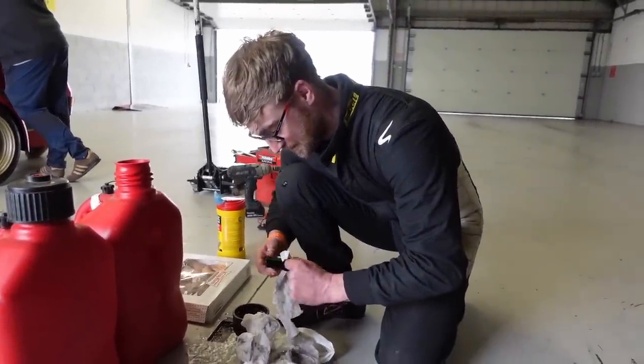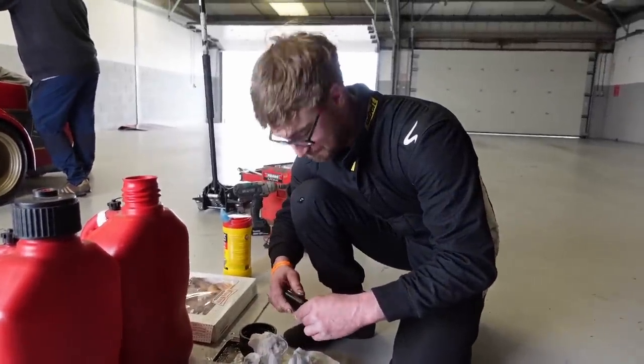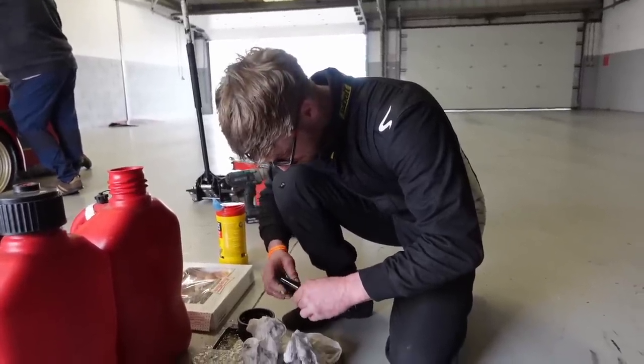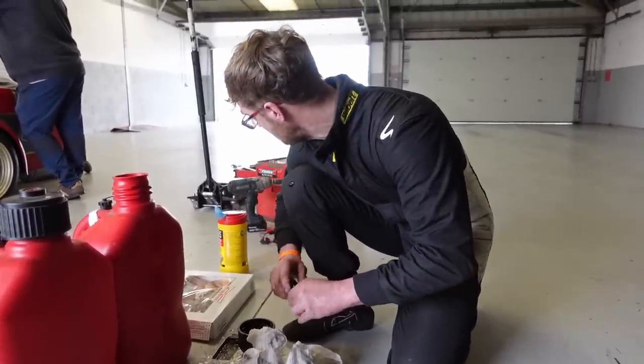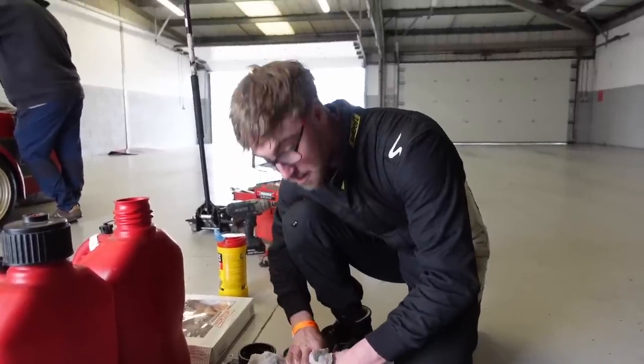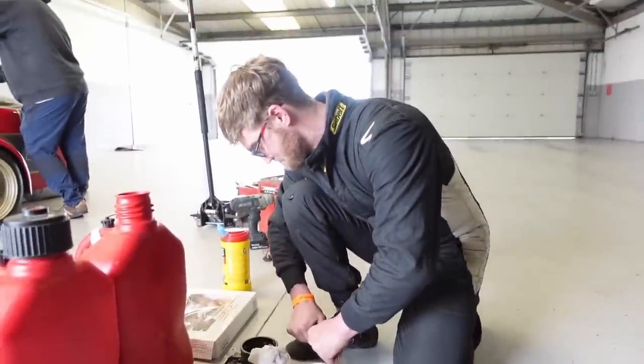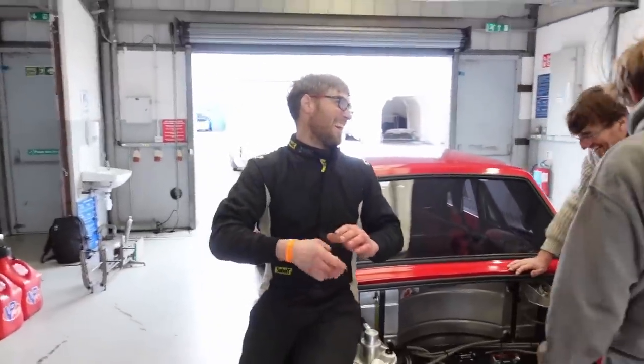Fuel filters. Bit of debris on board, I mean. Bit of debris in the fuel system. Not ideal. Well, this is what today's for, though, isn't it? Luckily. Better today than tomorrow. Definitely. Keep cleaning.